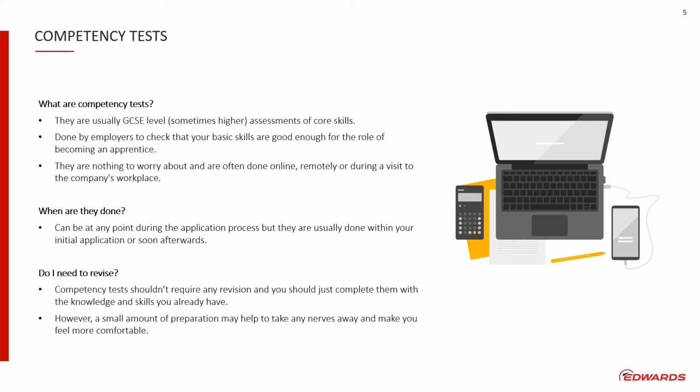You may be asked to do competency tests at any point during the application process. However, these are usually done within your initial application or soon afterwards, so that the employer can gain all the information they need before moving on to the next stage. Competency tests shouldn't require any revision and you should just complete them with the knowledge and skills you already have. However, a small amount of preparation may help to take any nerves away and make you feel more comfortable.